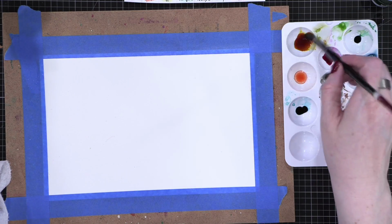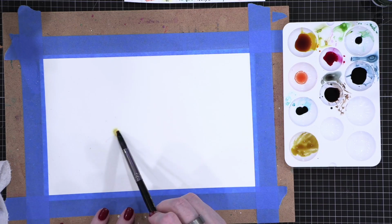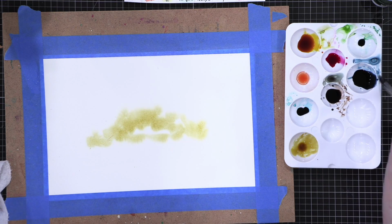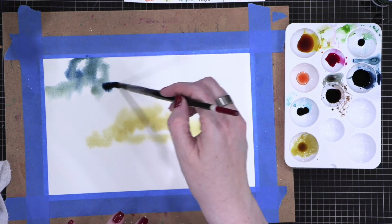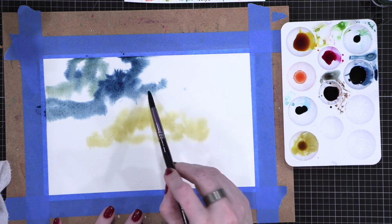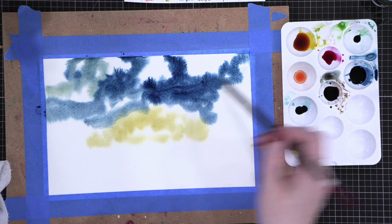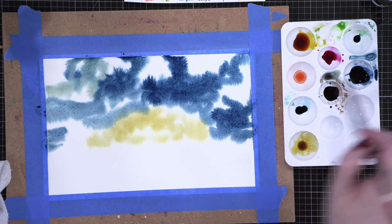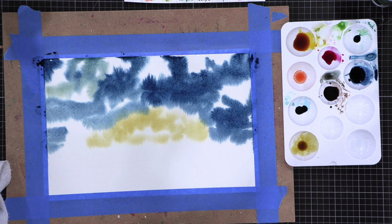All right, I'm going to come in. I'm going to mix this brown with the yellow. Just get that wicking away, and then I'm going to start to bring in the blue. Oh, I've still got a little green on my brush. Totally okay. It's going to look like clouds a little bit. I'm purposely leaving some spots without any color, because that's going to indicate kind of clouds.